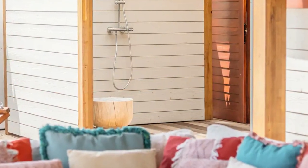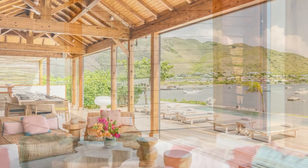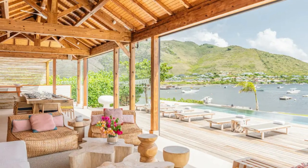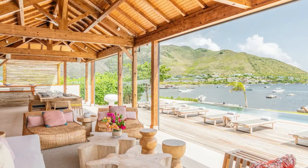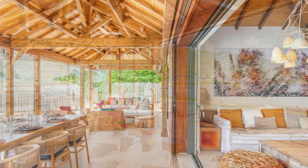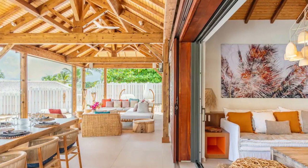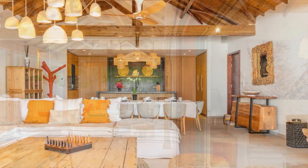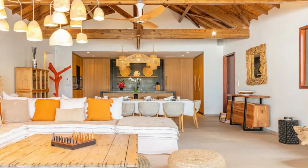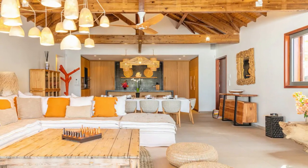In addition to the beautiful natural surroundings, this St. Martin villa offers a range of luxurious amenities for guests to enjoy. The bedrooms are spacious and elegantly decorated, with king-size beds and ensuite bathrooms featuring standalone rain showers and dual vanities. Some of the bedrooms even include alfresco rain showers and private terraces. Each bedroom also comes equipped with a television and desk, providing guests with the ultimate comfort and convenience.